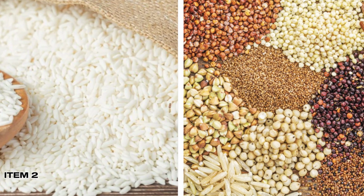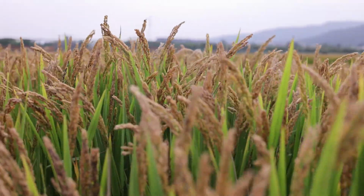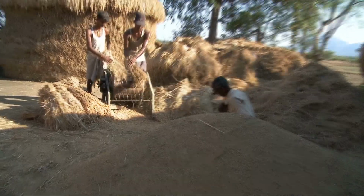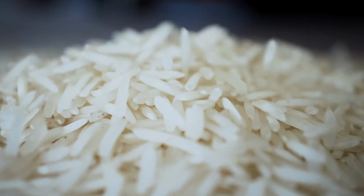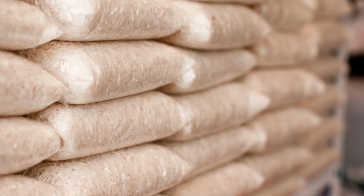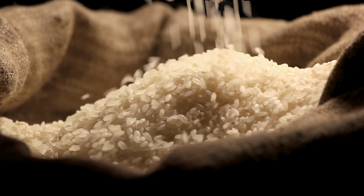Item 2. Rice and grains. Check this out. In November last year, India, the world's biggest rice exporter, extended their export restrictions and prices instantly shot up by 24%. This isn't random market fluctuation, this is a sign of what's coming. Rice is your financial safety net in food form. One 20-pound bag is about 200 servings. And here's the kicker. Properly stored white rice can last up to 30 years. Yes, you heard that right, 30 years.